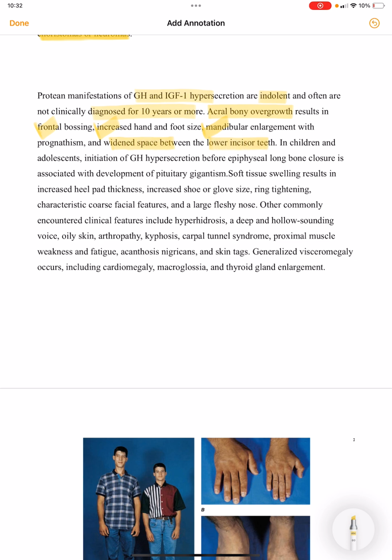Because of the acral bony overgrowth, there will be frontal bossing, increased hand and foot size, mandibular enlargement with prognathism, and widened space between the lower incisor teeth.